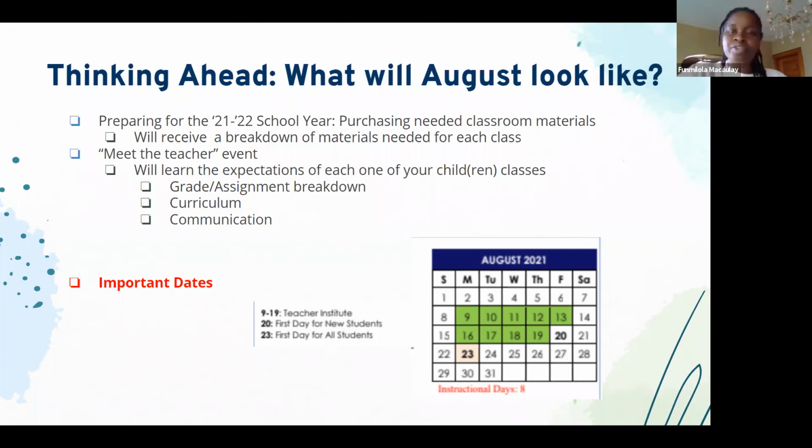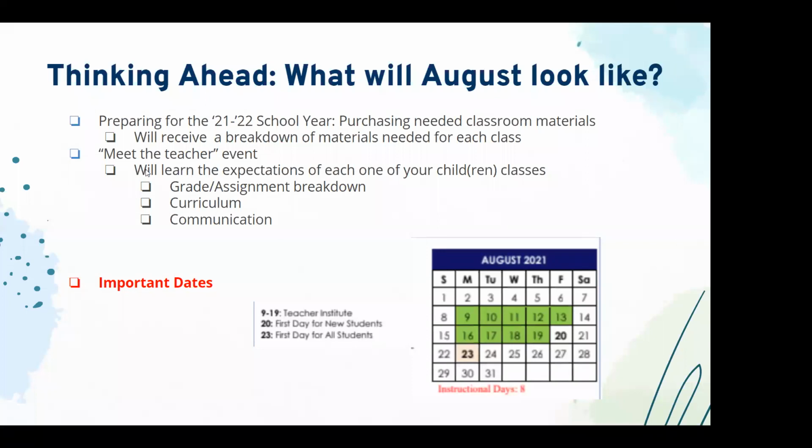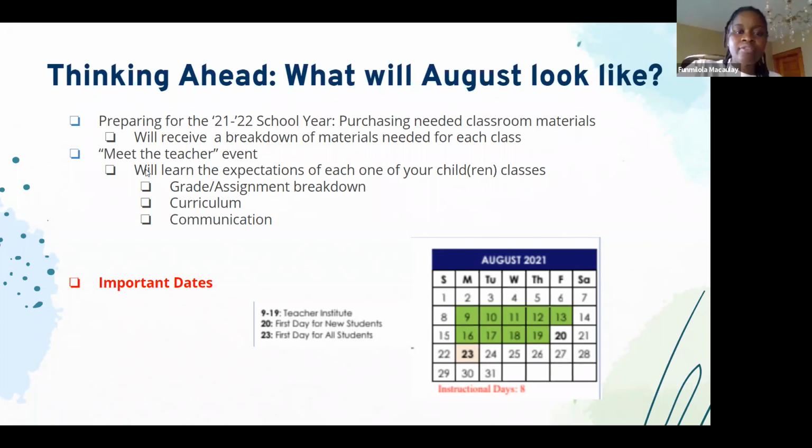That might be the back to school barbecue, or well, we'll have to rethink that with COVID-19 and what the guidelines will be. And then we have an open house for parents as well. So teachers will be back in the building from August 9th, and we have Teacher Institute. And then from there, we have the first day for new students, and it's just new students alone on August 20th. And then all students come back to school on August 23rd.